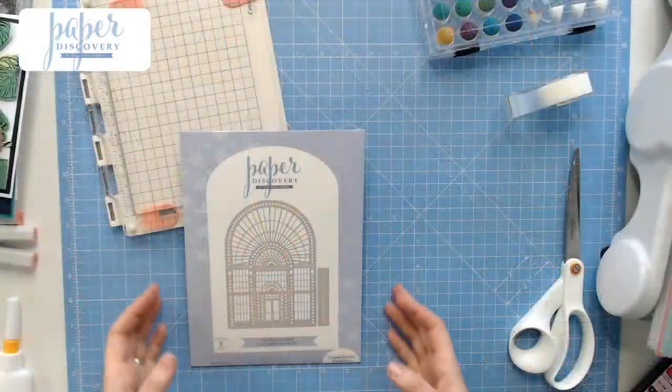So shall we take a look at the glass house die set now? Because this is the one I'm just going to show you in my hands here. This is the big one. It's absolutely beautiful. So come on down, let's take a look at this one.